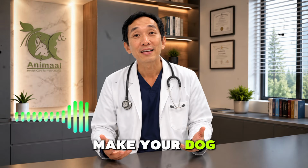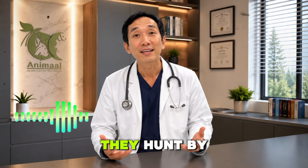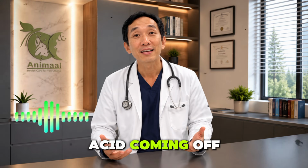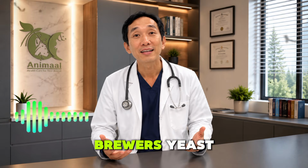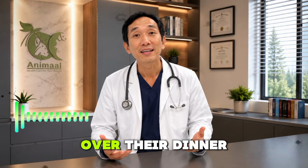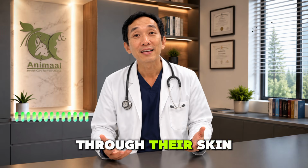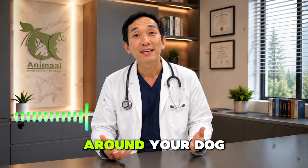Second, we can make your dog practically invisible. Ticks and fleas do not have great eyesight. They hunt by scent. They smell the natural CO2 and the lactic acid coming off your dog's skin. To block this, we use a miraculous supplement called brewer's yeast. Brewer's yeast is packed with B vitamins. When you sprinkle a half teaspoon of pure brewer's yeast powder over their dinner, it is absorbed into their body and slowly secreted outward through their skin and their sweat glands. It creates an invisible, odorless shield around your dog.